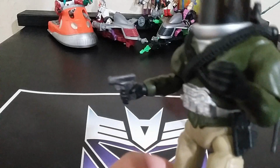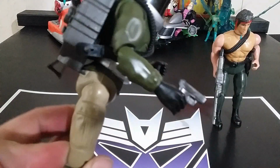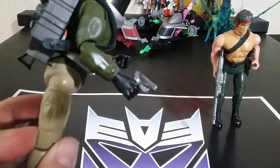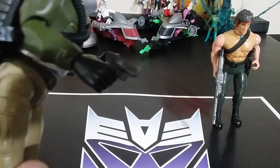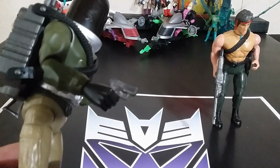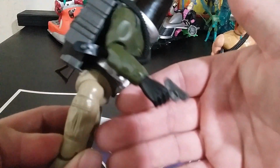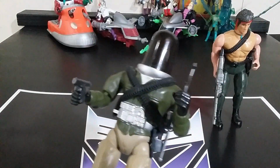This is such a tiny little pistol. All of these guns for Rambo are so big, except this one. Even the pistols are really big, but this one is just tiny. It's like a sawed-off, instead of a sawed-off shotgun, a sawed-off pistol. It's hard to even get it captured on here, but it's so tiny. That's why it's hard to get. That's why it's easily lost.